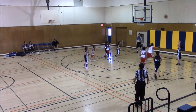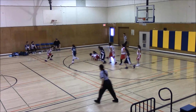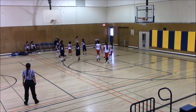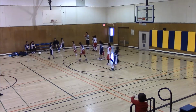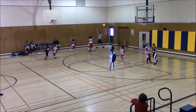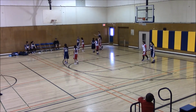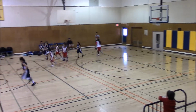Oh, number 22. Nobody guarding. Oh, Katie gets it. Tries to get it to Taylor. Taylor tried to save it. Out of bounds. 22 seconds left. Oh, white ball. Good defense there.